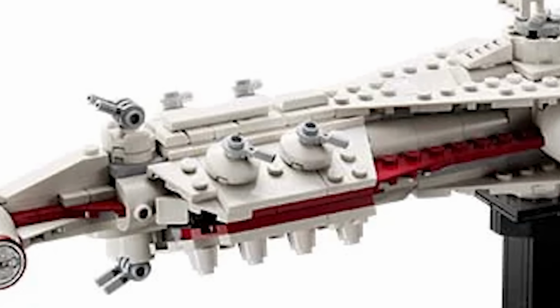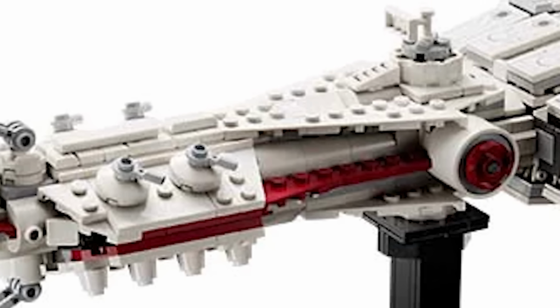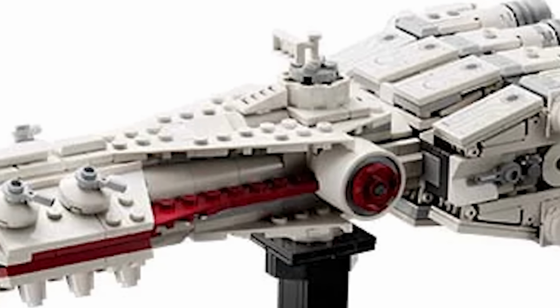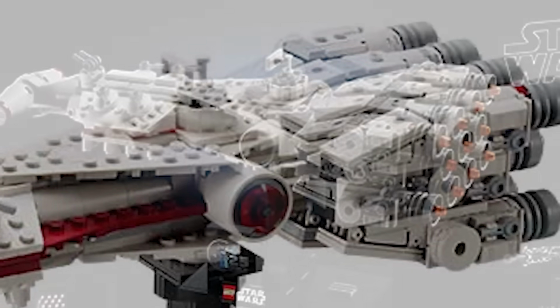All of those turrets look amazing with those little pieces. It's really blurry for some reason, the quality of this, but again, I'm assuming those are prints because it's repeated 4 times and maybe it's even underneath. So that's really cool there in the back. The exhaust look great too.